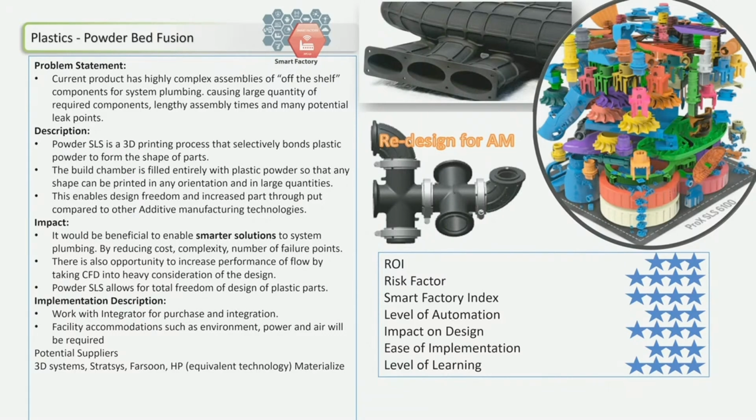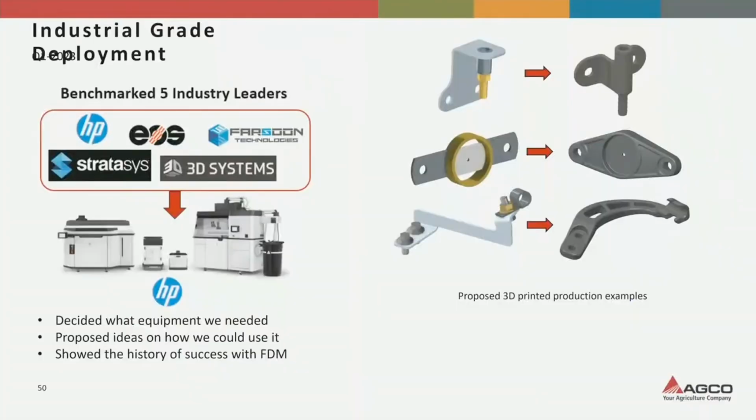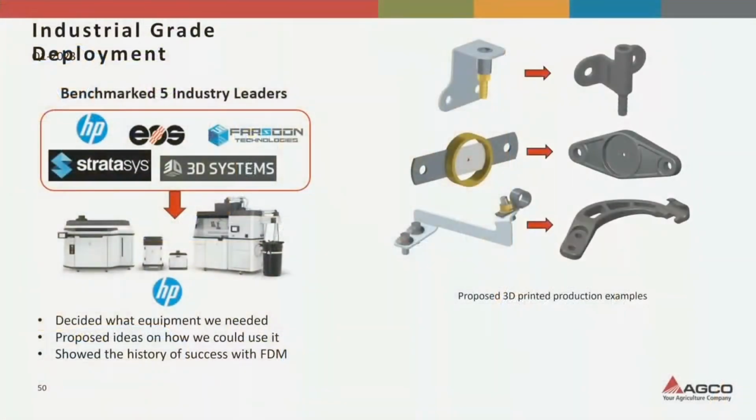So then the next phase was to benchmark the industry leaders. So we went out to all the industry leaders in the polymer powder bed fusion space. We gave them some conceptual parts that you can see on the right and said, how much would it cost to produce this on your machine with your materials? What would you recommend for print orientations and that sort of thing?